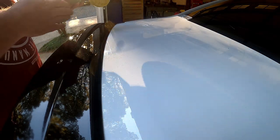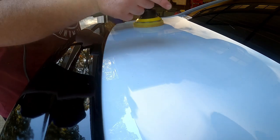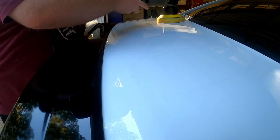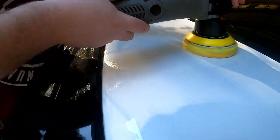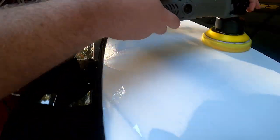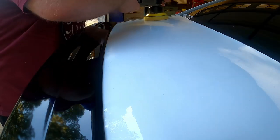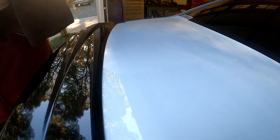Now we're gonna do one small section at a time. So I'm pretty much just gonna do this half of the trunk right here. And we'll do about four passes, cross hatch pattern, and then we'll take a look and see what it does. Take your microfiber towel. Just gonna buff it off.